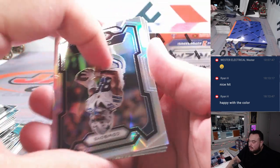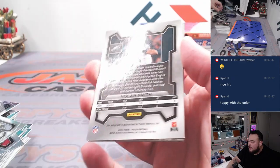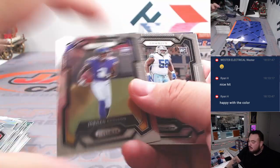All right, here we go. First auto. Oh, maybe not. Actually, whoa, is this a flashback autograph? No. And it's for my Eagles, Nolan Smith. Go Birds, baby. Adam Kupperman. We got my Eagles. Jordan Addison.